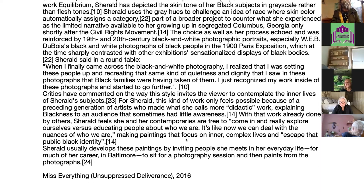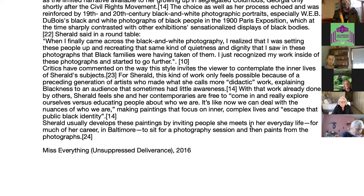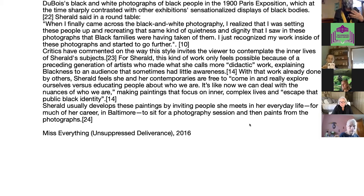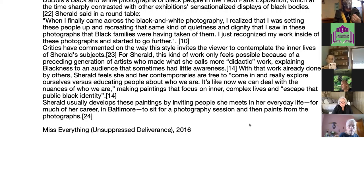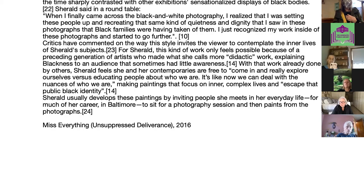But here's a quote from her that further explains her use of grayscale. She said, quote unquote, she feels she and her contemporaries are free to come in and really explore ourselves versus educating people about who we are. It's like now we can deal with the nuances of who we are, making paintings that focus on inner complex lives and escape that public Black identity.